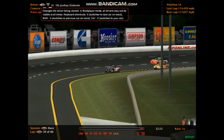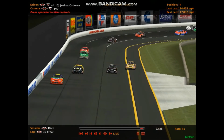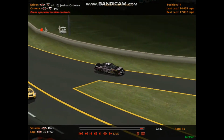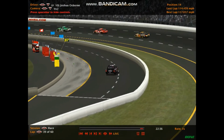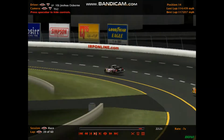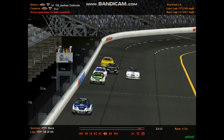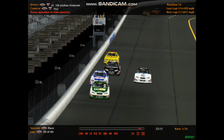Trent Dunham gets into Joshua Osborne and takes them both into the wall. Major damage to the number 10 driven to Honor Chevrolet, but that's to say nothing about how much damage Trent Dunham's got on his car right now. Dunham in the number one car. Let's take a look at what happened here in turn number one.